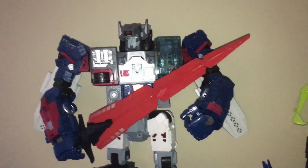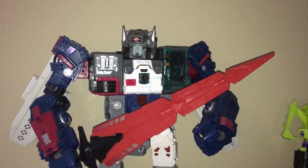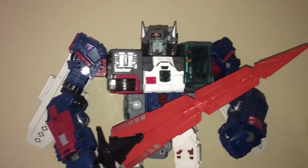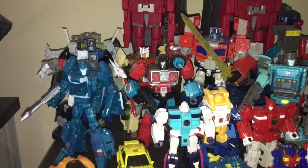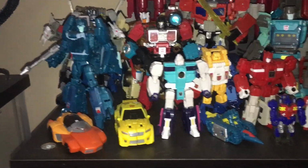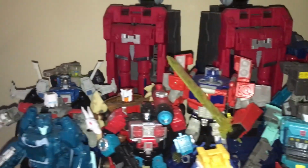Onto the second shelf from the top to the bottom. Fortress Maximus. This is the Comic-Con exclusive one as well. So it came with all the stickers and everything. Coming down is more of the Titans Return stuff. There's my Perceptor, Wheelie, the two twins. There's Rodimus, Cup, Optimus, and got some more in the back. And then coming down to the movie collection.